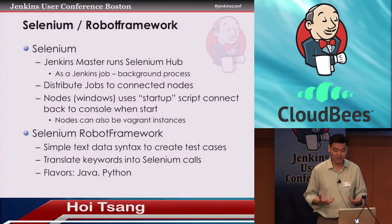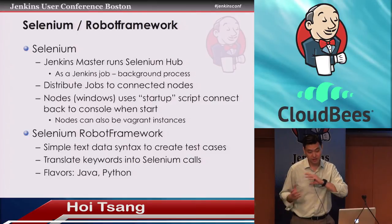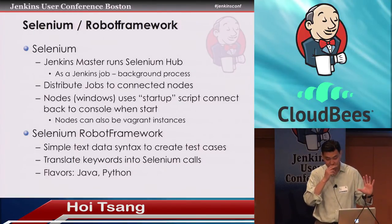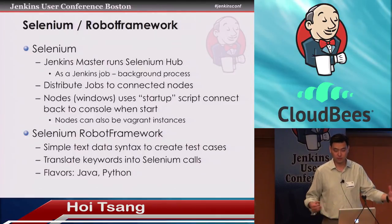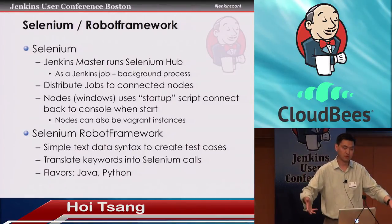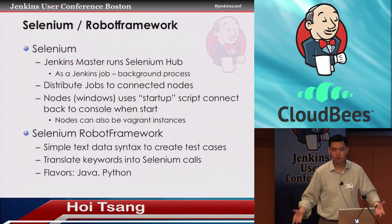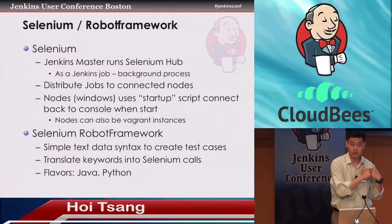It's basically a simple text data format that allows you to create your test cases and translate them into Selenium API calls. Within the same Jenkins master, we have a Selenium hub running. Through Robot Framework, the test cases get distributed to the Selenium grid. We run the test, open the Selenium node, open the browser, run the test, and take a screenshot if it fails. At the end, it gathers all the reports back to the Jenkins job itself.